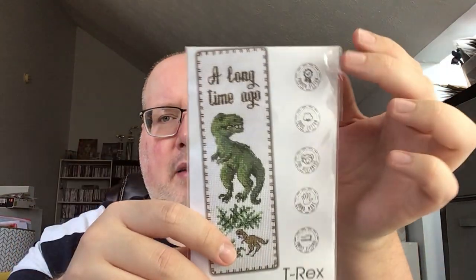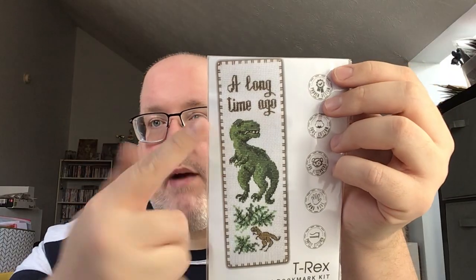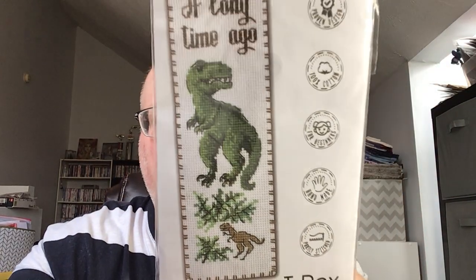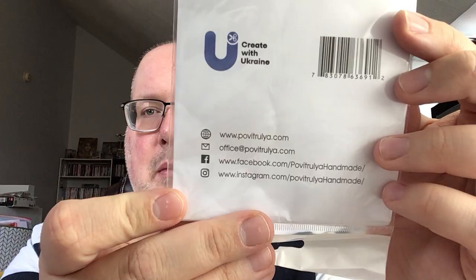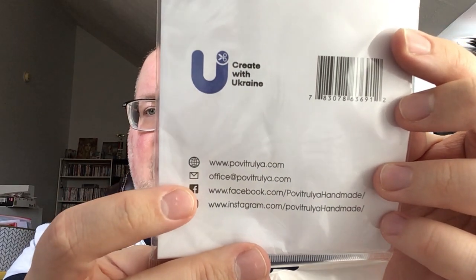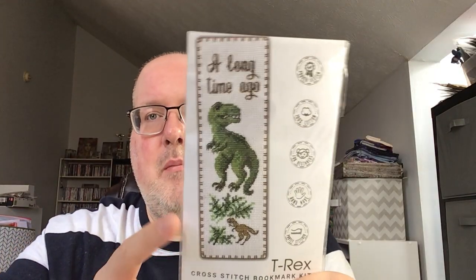Like, the threads are pre-sorted in it. It has 2 pieces of Aida, so you can cover your stitching on the back. You'll just tack it around. And the chart's really well done. I don't want to show the chart on here, but you can see here on the back, here's all the information. I thought it was really cool that she reached out to me and offered me a kit. So again, there's all her information.